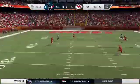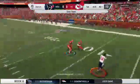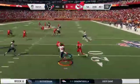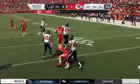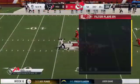He sets to fire deep, but this ball's tipped and intercepted. Picked off by the linebacker, Telvin Smith, and he's going to get this one to the 23-yard line.